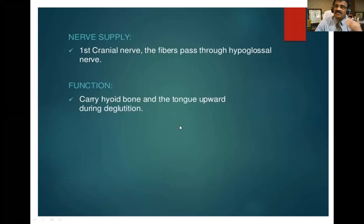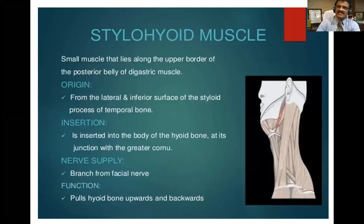So it acts in the last part of chewing and the first part of swallowing. At that time it has more work. Now the last muscle is stylohyoid.